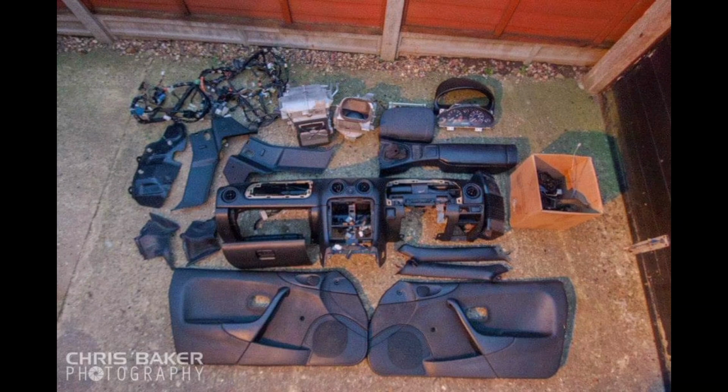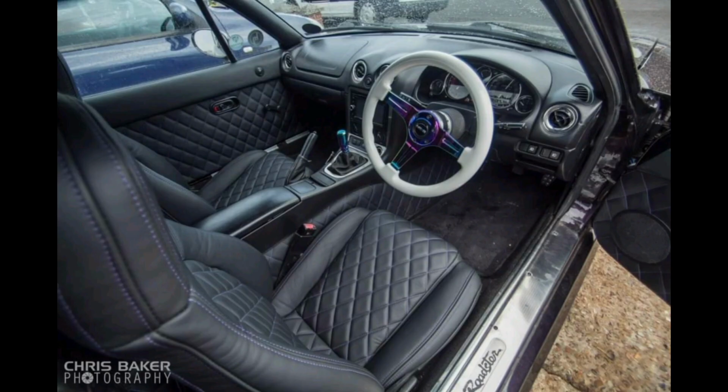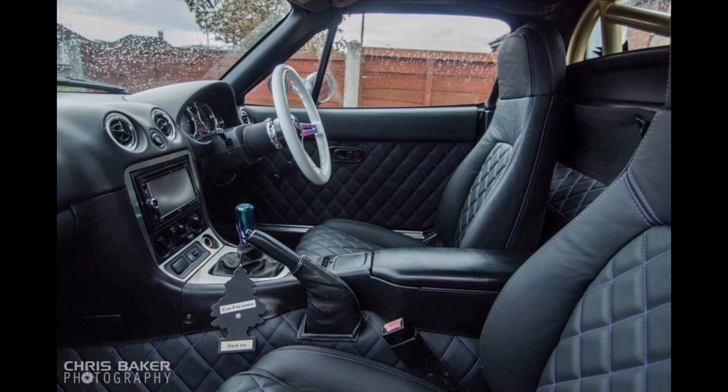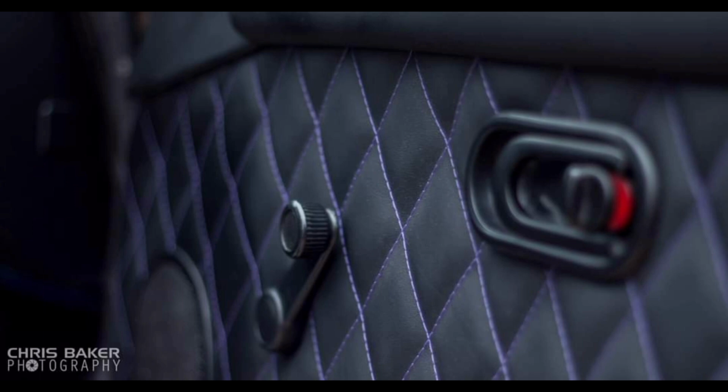Next up was a Mark II dashboard swap. Unfortunately I didn't do this. H&S Performance did the swap for me, and it made such an improvement to the car. We also had the interior retrimmed by All Trims in North Walsham, Norfolk. They used a black Napa leather with the purple diamond stitching. They've done the seats, door cards, transmission tunnel and parcel shelf.